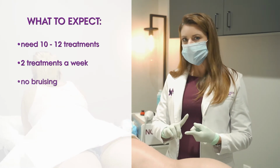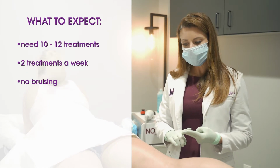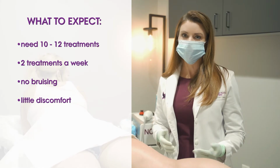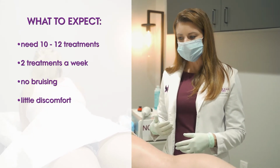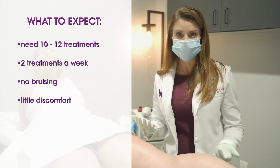There really is no bruising. I've never had a patient bruise. There could be a little bit of discomfort the very first treatment just because it's new to you. You don't really know what's going on or what to expect. But for the most part, patients come in and, like Julia here, she calls it a massage.